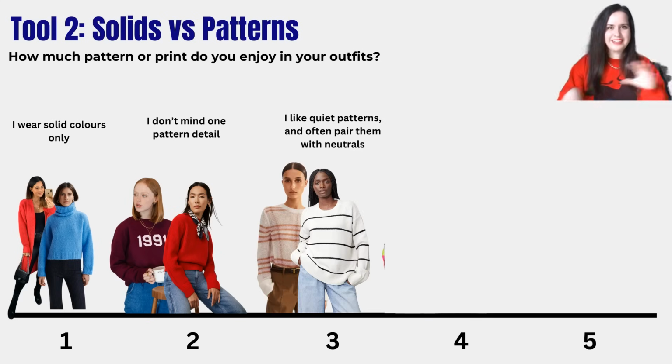Level 3, we're starting to get there. So these are the people that maybe enjoy some quiet patterns. So things like stripes, plaid, maybe some florals, polka dots, but anything that from very far almost looks like a solid, but it's still a pattern. And they normally prefer to pair those patterns with some neutrals.